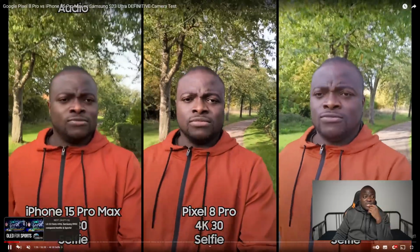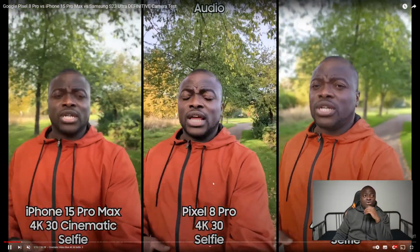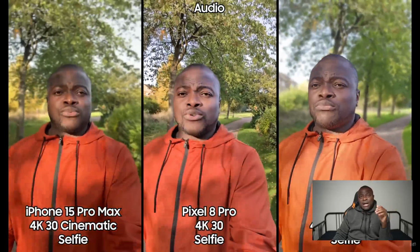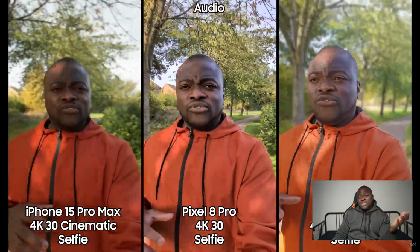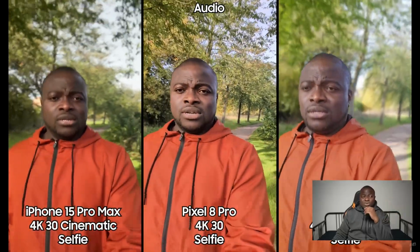Again, 4K 30 here, but it is missing that cinematic video, so it cannot do the background blur effect. The background blur effect can be done, but it's only on the back camera. It's only 1080p, 24 FPS. It can't do it on the selfie. I really want to see this feature because I personally like it. And obviously you've got that on the S23 Ultra and the S20.